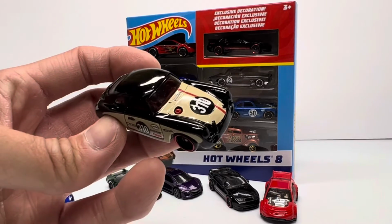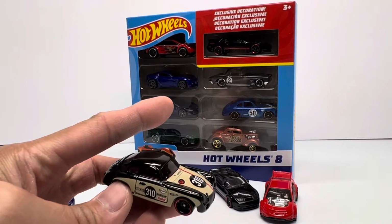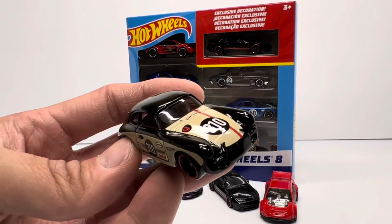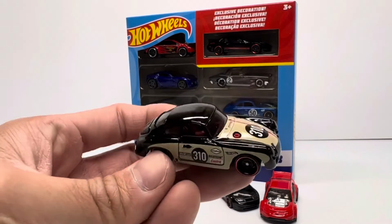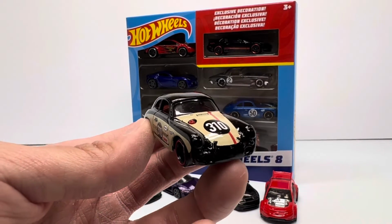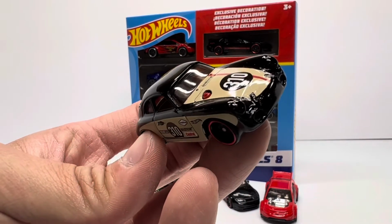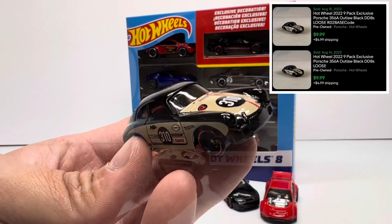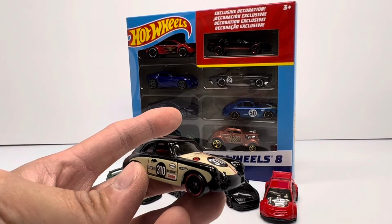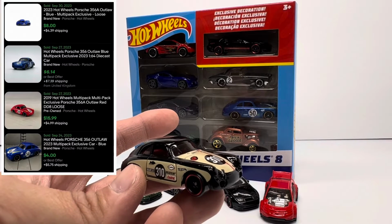And then there's the Porsche 356 Outlaw. So this is not the one that's in the multi-pack that I do have, the blue one. I don't have that one yet. But from a comparison standpoint, this black one, which I just feel like is one of the best color schemes that they've done with this Porsche Outlaw, right now on the secondary market is pretty consistently being sold for $10. The blue one, I would imagine, just because it's still a relatively new release within the multi-packs, is right now sitting in that $5 price point.